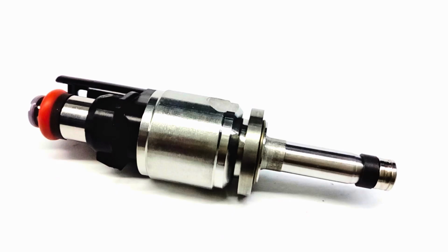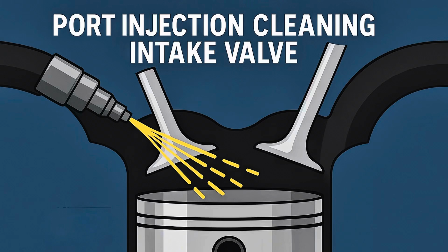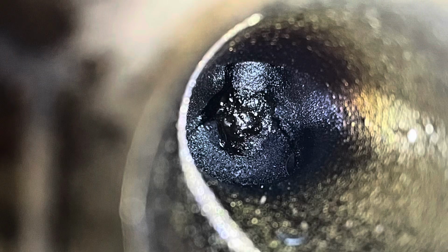Direct injection problems. Most modern engines today use direct injection. That means fuel sprays straight into the cylinder instead of the intake ports. Sounds efficient, right? Well, here's the problem. Fuel used to wash the back of the intake valves, now it doesn't. So what happens? Oil vapors from the PCV system stick to the valves and turn into carbon buildup.